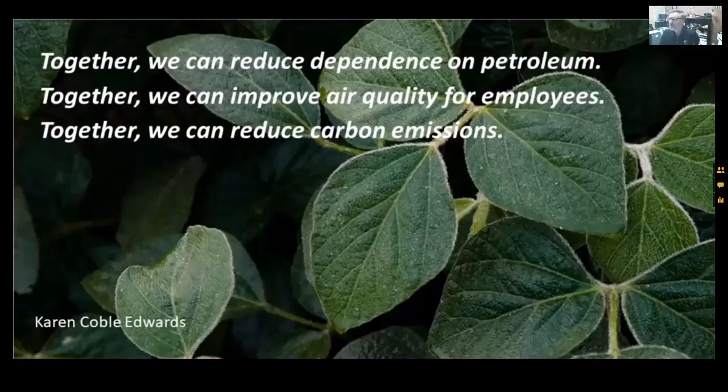Together we can reduce dependence on petroleum. Together we can improve air quality for employees, and together we can reduce carbon emissions. So, Karen, you want to start? Thank you for this opportunity.